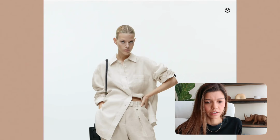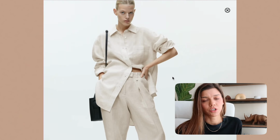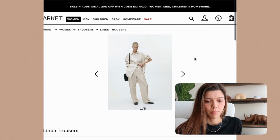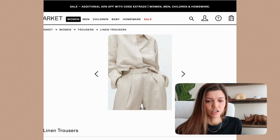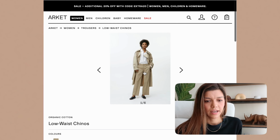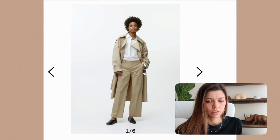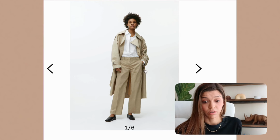The next one on my list is the chino trouser, female chino trouser. Doesn't have much on the belt. It's low fitting, so as you can see here, it's styled with the shirt and with the trench coat. Slightly androgynous look, but you can definitely check it out. 69 pounds. I guess the quality would be super cool.